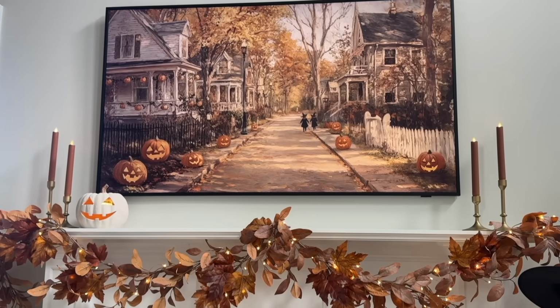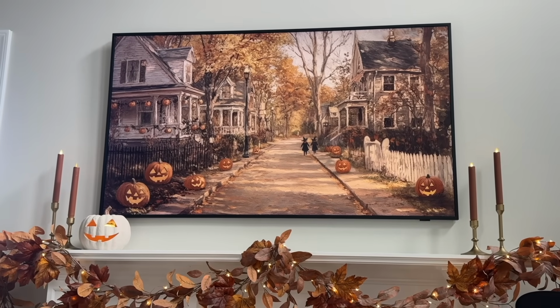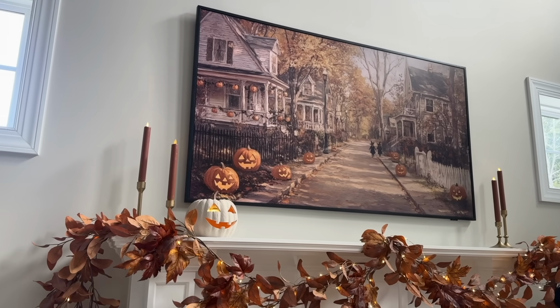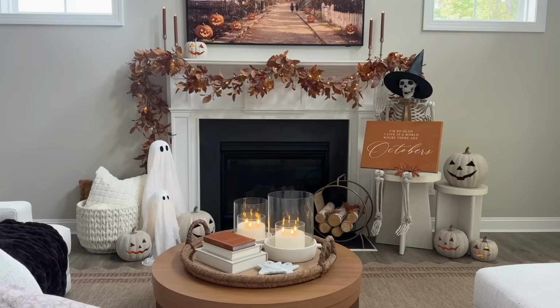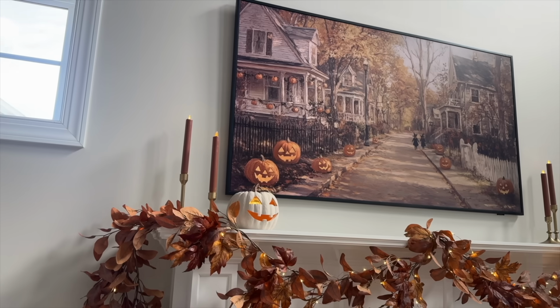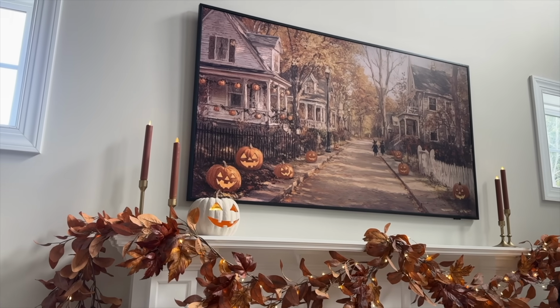And then this is our TV in here, and I just have a little portrait picture that I got from Etsy. There's so many to choose from, and whenever we're not watching TV or watching a movie or something like that, I have this up on our TV screen, and it just looks like a piece of artwork.